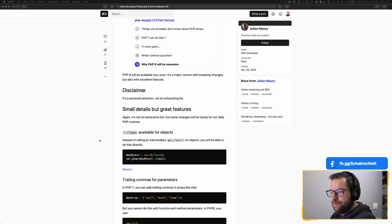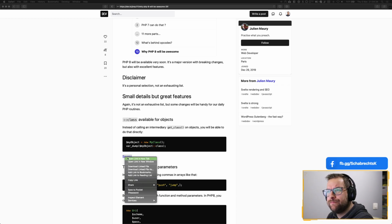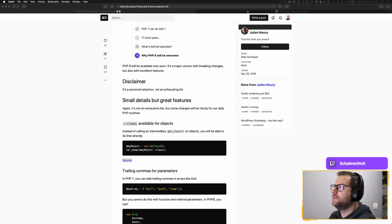Small details, great features. The class available for objects. So you don't have to do get_class anymore on the objects. You can do that directly with double colon class. That's actually very interesting. I think that also makes a lot more sense. It's a lot easier to get the class of certain objects instead of the whole get_class. I'm wondering if this is also much faster then. Let's look at the source.